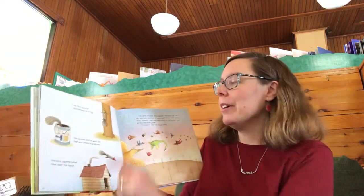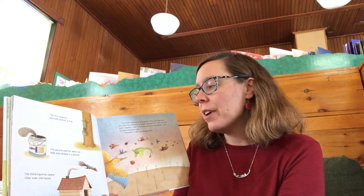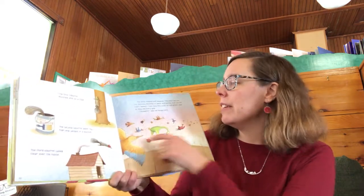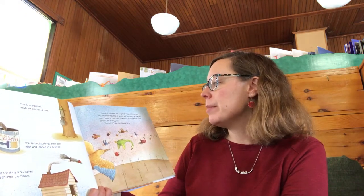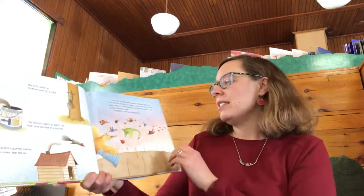The first squirrel misfired and hit a tree. The second squirrel went too far and landed in a bucket. The third squirrel sailed clear over the house. The birds laughed and laughed. They each had one last delicious mouthful of seed and berries from the old man's feeders, and then they flew south for the winter, just as they did every year, said the flugelbird.